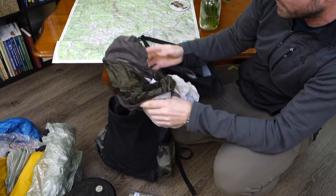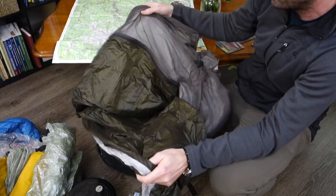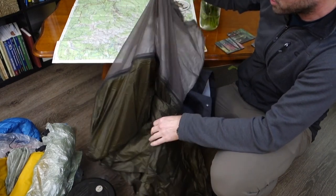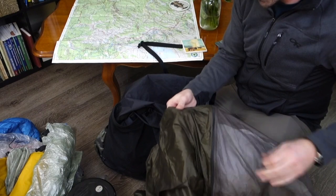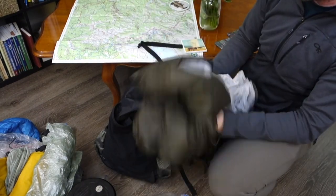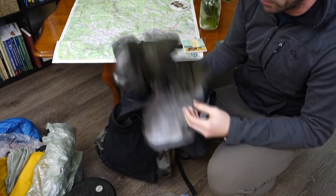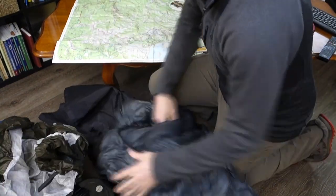Somewhat optional is a bivy. Because I use a quilt, I like to use a bivy sometimes, especially if there are going to be bugs, just because it's got the mesh on the top to keep it off your face. This one is, it's Borah Gear? Yeah, Borah Gear. This is theirs. It's really nice. Small cottage company, make good gear. Highly approved.